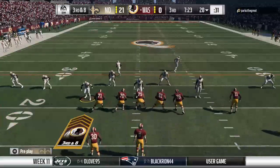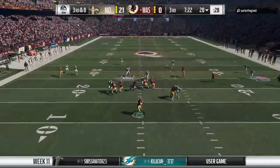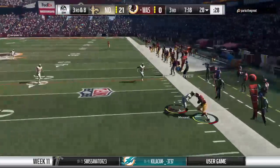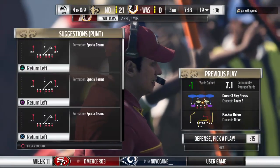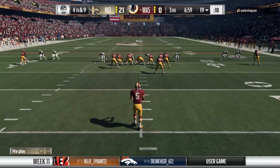The Redskins on 3rd down, just 1 for 5 to this point. This is 3rd and 8. Throwing is Cousins. Out to the flat. That's complete to his running back. A loss of a yard, and it brings up 4th. That was well defended, and while it was a completion, it resulted in a loss of yardage.